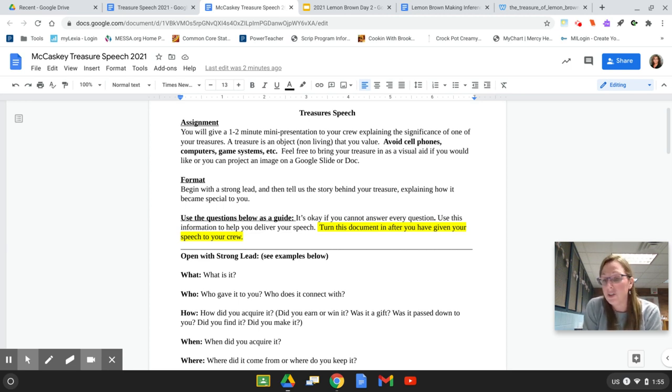Feel free to bring in your treasure as long as it's school appropriate as a visual aid, or you can take a picture of it and put it onto your document and project it onto the document camera, or even slide your cell phone underneath the document camera to show the class, because sometimes our treasures are things we don't want to bring into school.